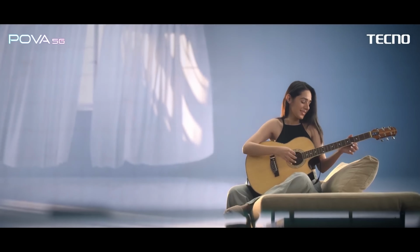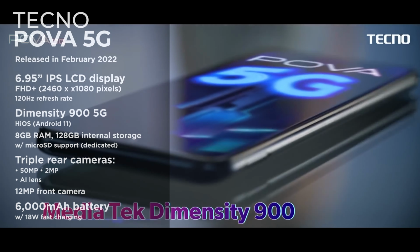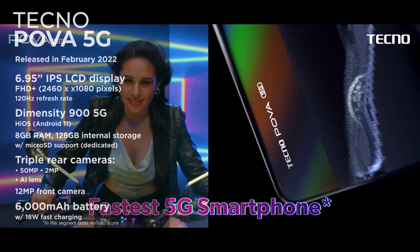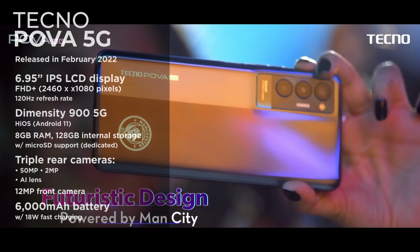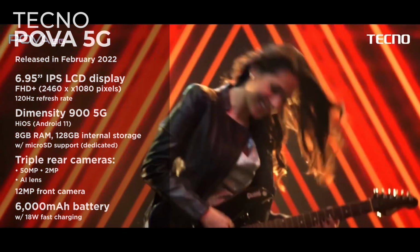If size is what matters most for you, then you might want to check out the Tecno Pova 5G, because everything about the Pova 5G is big. It comes with a massive 6.95-inch Full HD display and an absurdly large battery capacity of 6000 mAh, and an impressively quick display running at 120Hz refresh rate and 180Hz touch sampling rate.